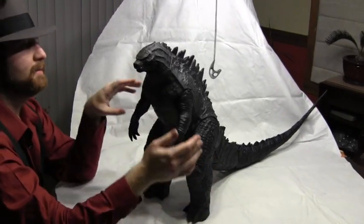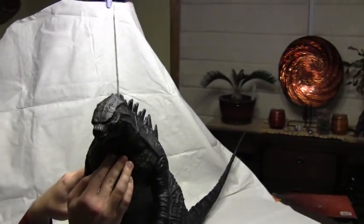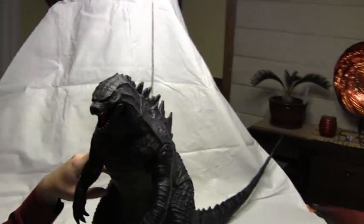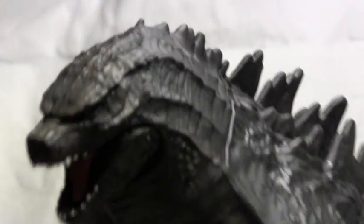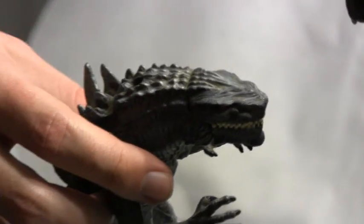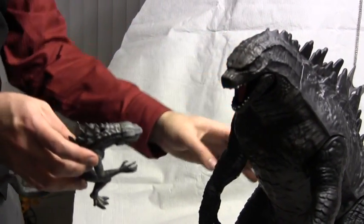The face, of course, we have the head to look at. It's slightly different from what we're used to with Godzilla because he's got fewer teeth and beady little orange eyes. But that being said, it still looks like Godzilla. More so than, say, this guy did. Hey, what are you talking about? But either way, it's definitely closer in design to what we recognize as Godzilla.